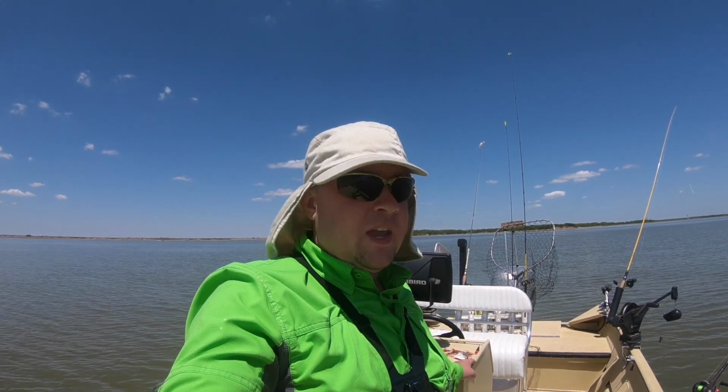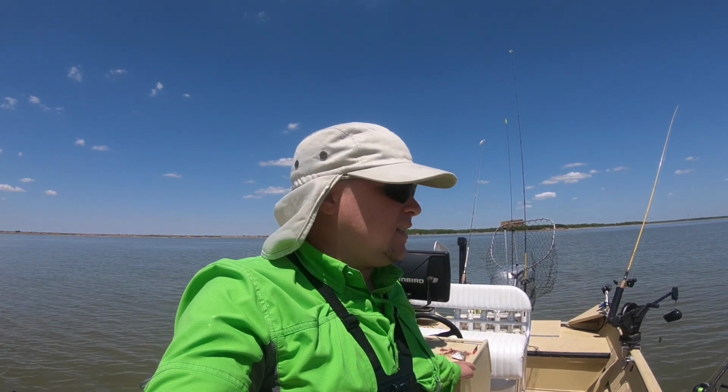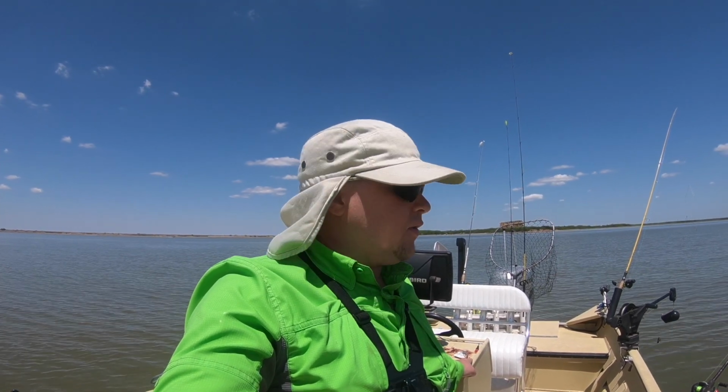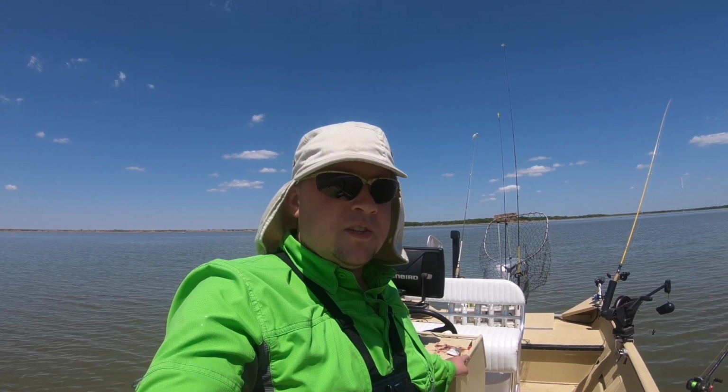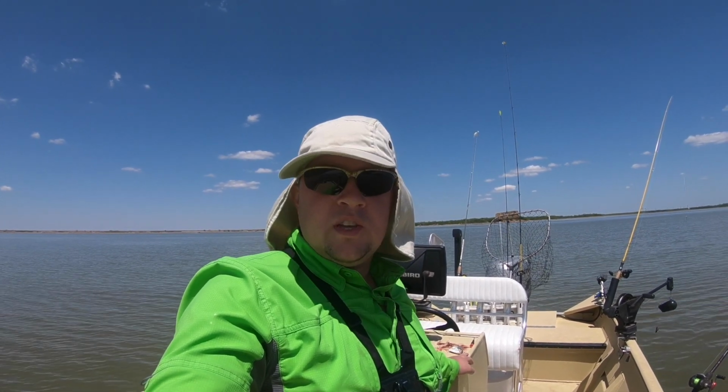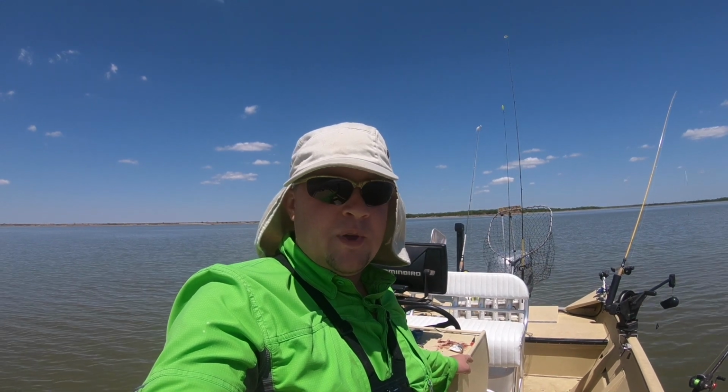So I wanted to make my bait go further. So I'm starting to use just cut bait. And so far I've caught several hybrids. It's been a great trip. So if you're not having any luck out there, while the water temperature is pretty cool, give cut shad a try and see if that pays off for you.